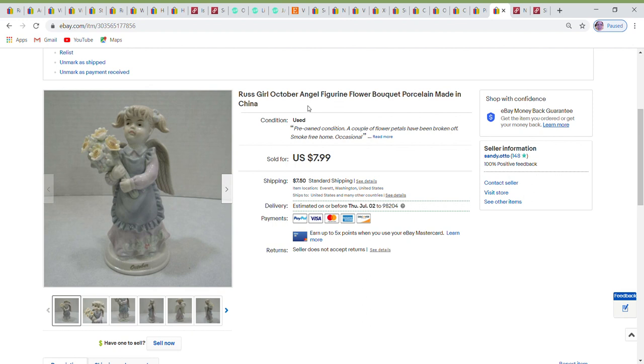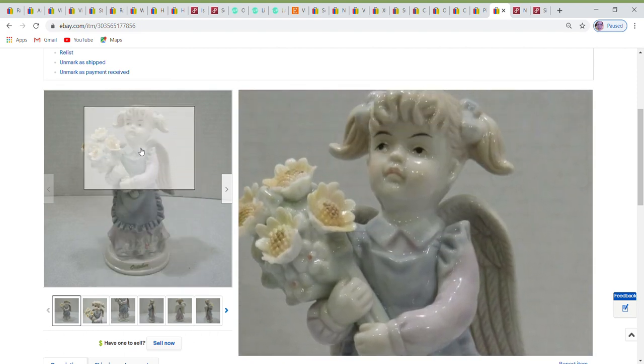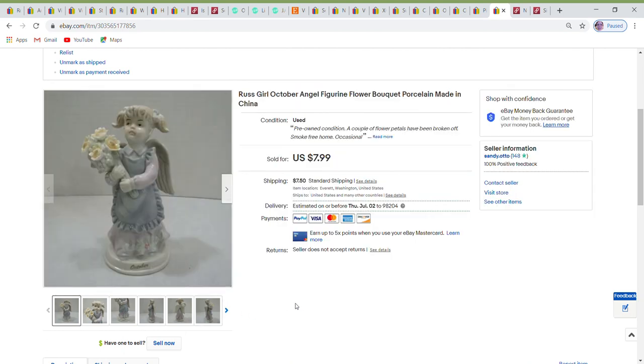This was a Russ kind of angel girl. She was October, and I know for people who collect all of the months or just October, this could be a really interesting one-off. Her expression was just, I'm not even sure what's going on there with that expression. But the only thing with her that I did mention and take several pictures of was that some of her petals had been chipped off. But I figured for somebody who was a collector of either this style or for October, this would be a great addition, and then they could go look for one that maybe didn't have as many petals broken off, but at least they could have this one and enjoy it for a while.